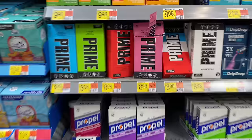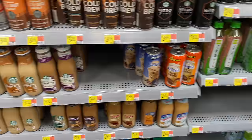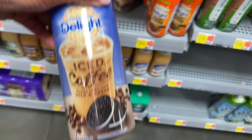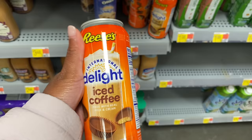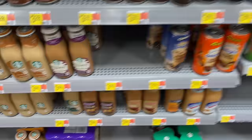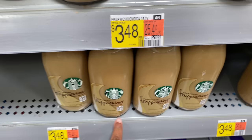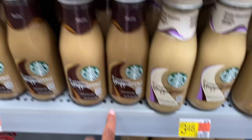Because I would never. So I'm in the little coffee section, like the little Starbucks coffee section. Look at this, y'all. They have the oat milk chilled coffee drink by Starbucks. And then they have this Oreo International Delight iced coffee made with Oreos. Then I got this Reese's kind. Oh, wow. It's $2.68. Comment down below if you guys would try any of those, or even the oat milk coffee drink by Starbucks. And then they have the regular ones that I used to buy there, vanilla. And then they have the mocha kind and white chocolate mocha.